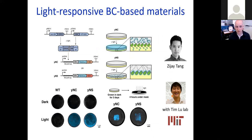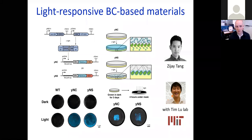So ZJ took a system described by others and got it working in yeast, where 2 halves of a transcription factor come together in the presence of a light being shined upon them. And that then leads to triggering expression of an enzyme that is secreted from the yeast called nanoluciferase. And that luciferase, when a chemical reagent is present, will shine light back. So it's bioluminescence, right?